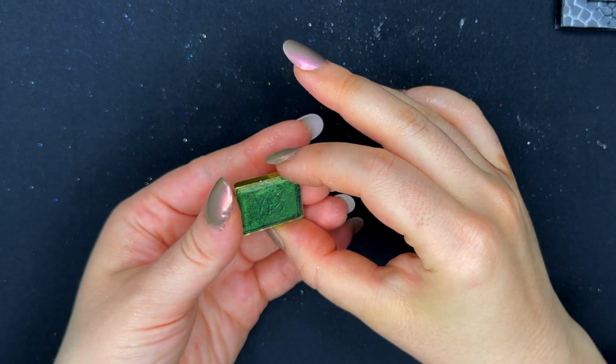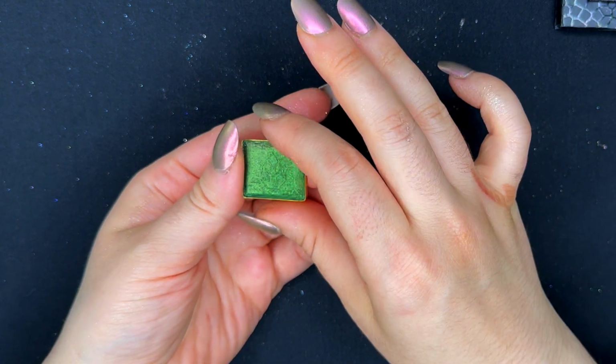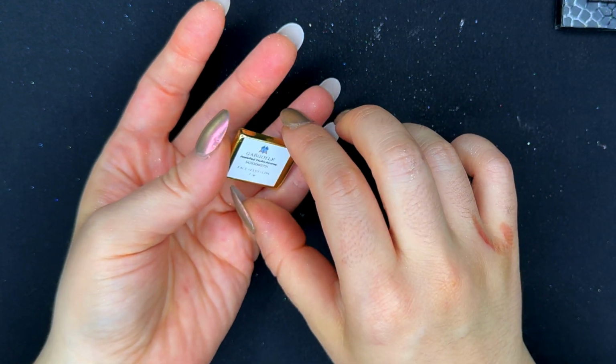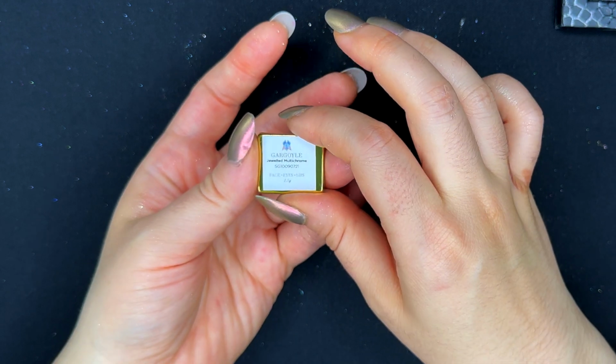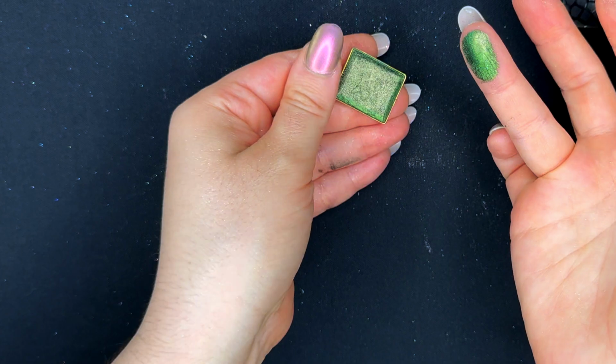Let's continue with our green all the way to a neutral shift trend. This one is another from Cliona, and no beauties, not an earthy vibe one. This is from their Jeweled Multichrome. This is Gargoyle, and this is one of my faves.